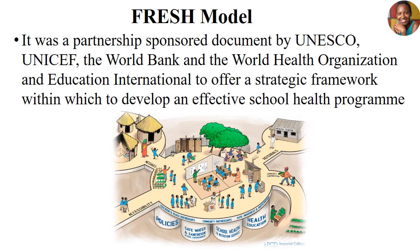For those who are new to the word, the FRESH model is a document that was developed in partnership by four organizations, UNESCO, UNICEF, the World Bank, and the World Health Organization, and also Education International, to offer a strategic framework within which to develop effective health programs. Remember, school health is supposed to be a component of the school learning activities. But we cannot develop school health activities or programs blindly. We need a guideline, a document that can give us a framework of how to develop this. FRESH was that document, developed by UNESCO, UNICEF, the World Bank, the World Health Organization, and Education International to create this strategic framework that can help us develop an effective school health program.